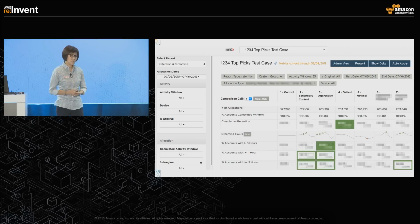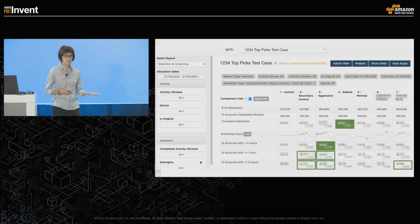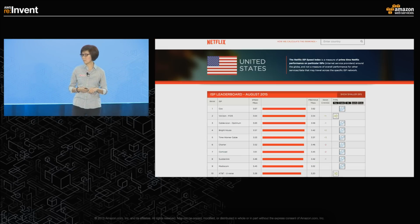So this is a screenshot of our Ignite application. It is an A/B test analytics application that we use. Our product manager would use this application to interactively look at how their test case is performing. At Netflix, at any given point in time, we could be running hundreds of test cases at the same time. So in this screenshot, you see that they would look at retention and streaming hours across different test cells, across different regions and different devices. The data that power this application is generated by ETL processes running on the big data platform.